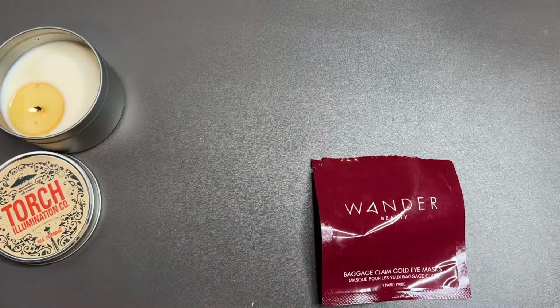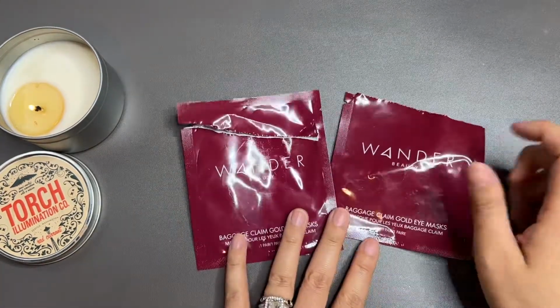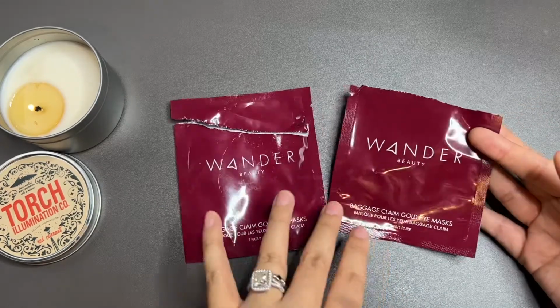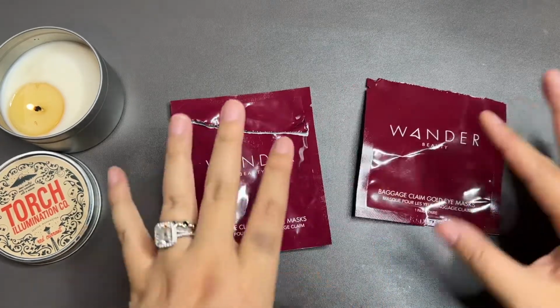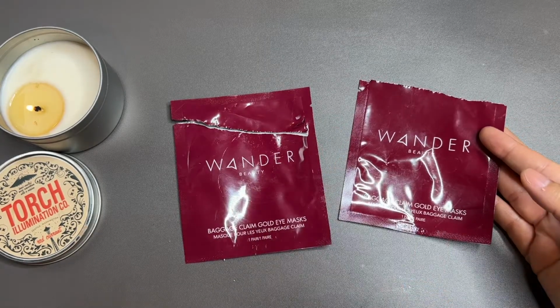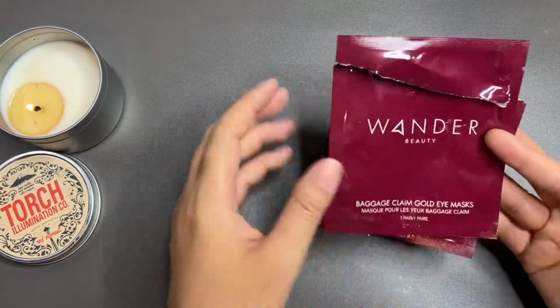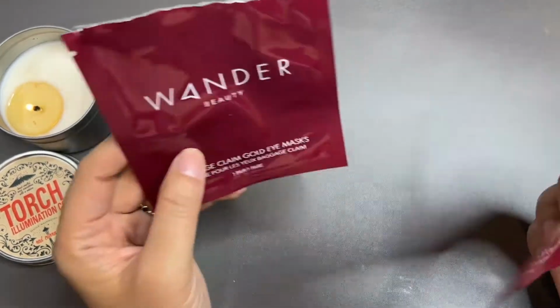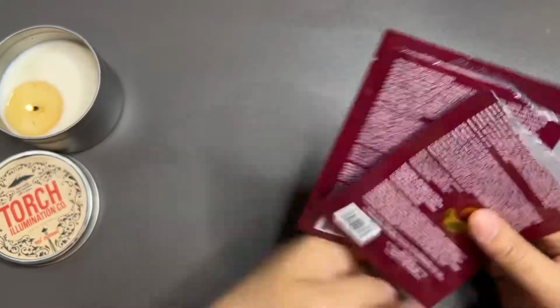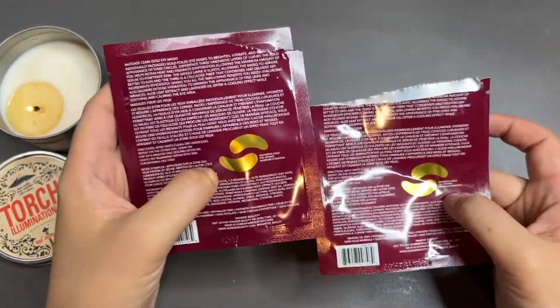I kept these as a reminder that Wander does make some of my absolute favorite, well, no, it's my favorite under eye masks. These are the super thin ones, and they have kind of that gold foil look on them. They stay in place, they don't move around, they mean business. My eyes always feel amazing afterwards. I know they're a little bit pricey. Oh yeah, so here's what these little gold looking things are.